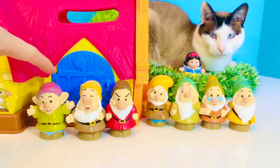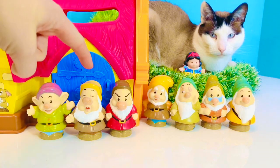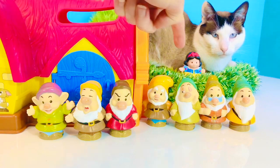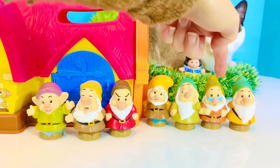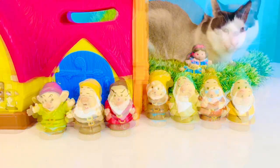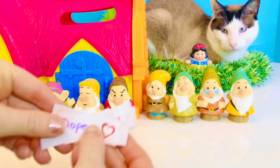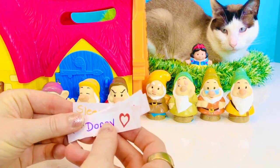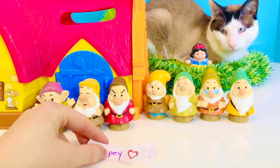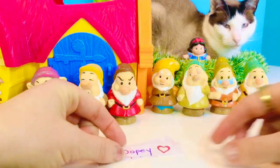Let's count the dwarfs. 1, 2, 3, 4, 5, 6, 7. Yes, they're all here. Now earlier I made some name tags, 7 of them. And you're going to help me figure out who is who out of the 7 dwarfs.